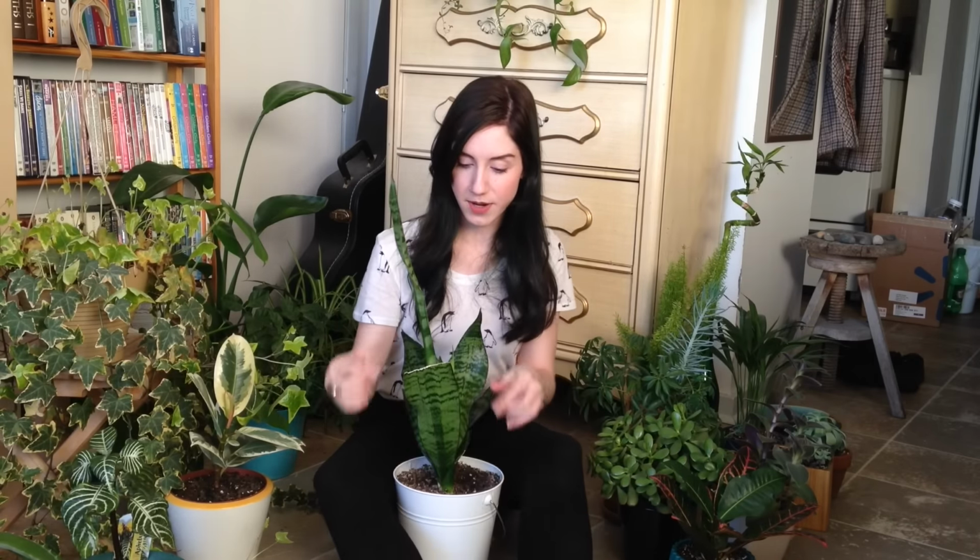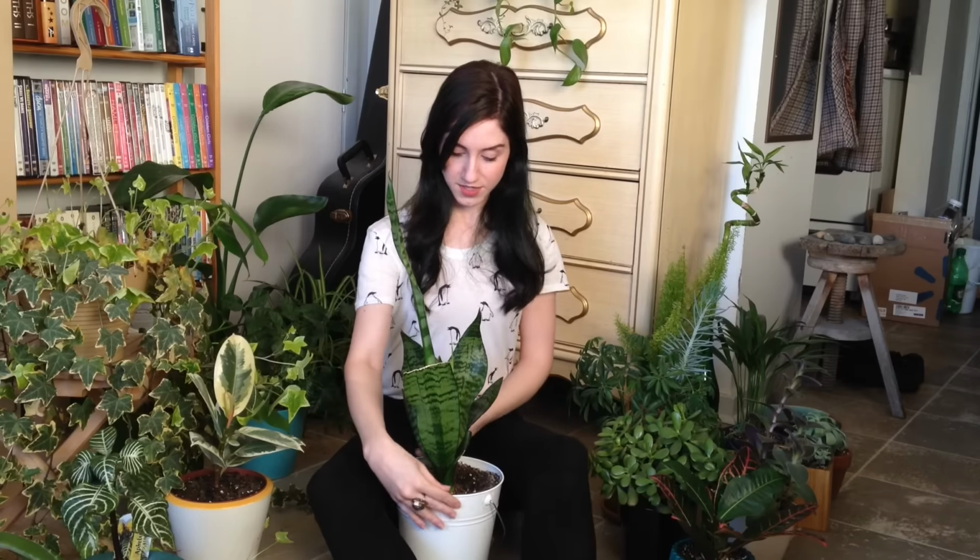This guy started off as a bit of a rescue plant, not a huge rescue mission, but as you can see, this part here has been cut off and so less desirable for most households, but I was very happy to bring him home.